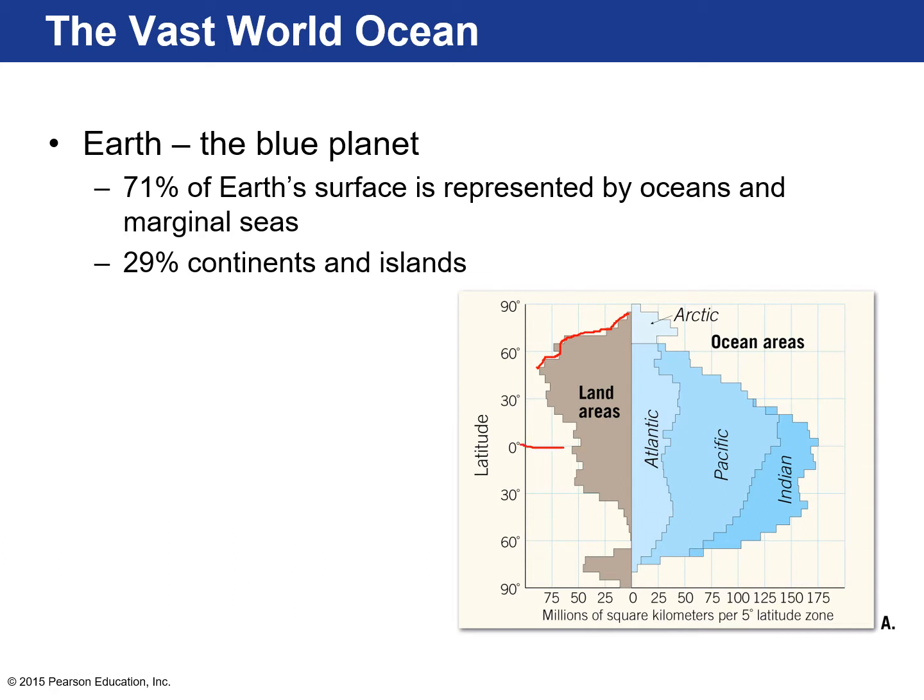Here's the equator at 0 degrees latitude. And if you notice something, the majority of the land areas are in the northern hemisphere. The southern hemisphere really is dominated by ocean water. Okay.